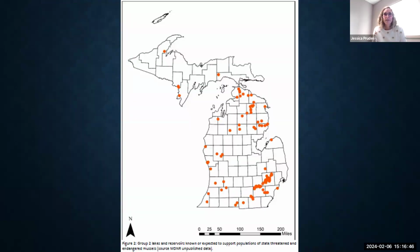This is the map that's currently available in the Lakes and Reservoirs protocol, the mapped Lakes and Reservoirs in the state of Michigan. And soon this map should be incorporated into the online mussel mapper.